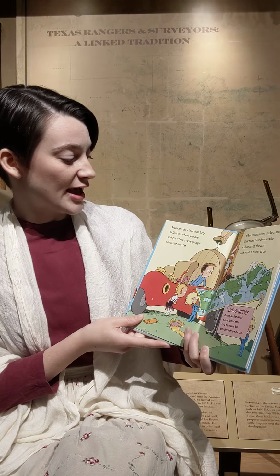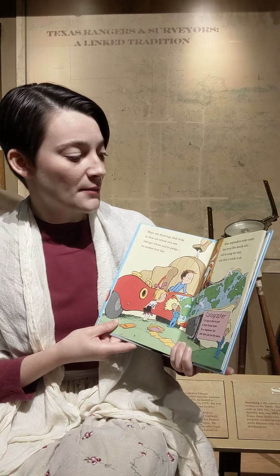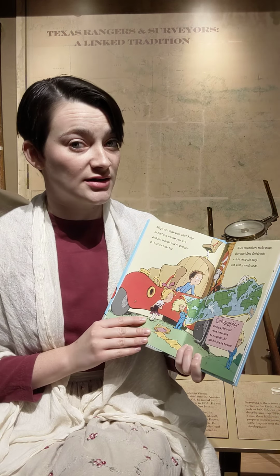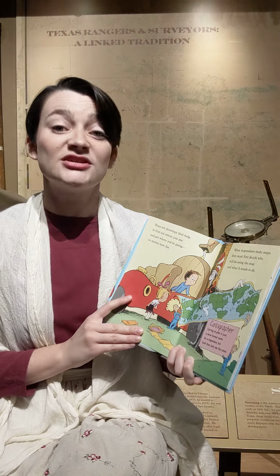Maps are drawings that help to find out where you are and get where you're going, no matter how far. When map makers make maps, they must first decide who will be using the map and what it needs to do. Cartographer is just a more formal name for a map maker, but both their jobs are the same.